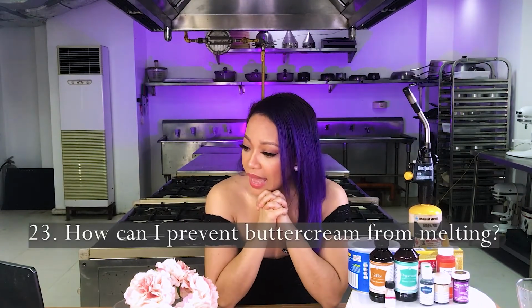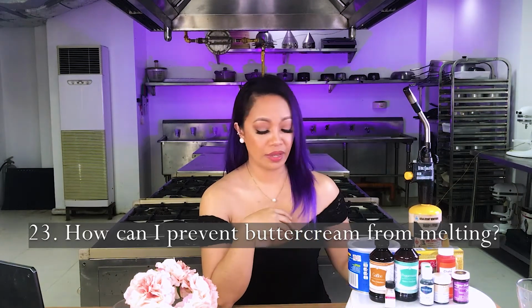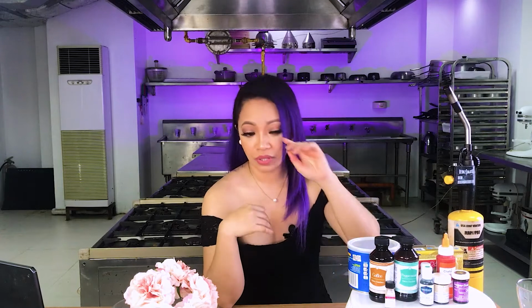I do the same for all the buttercreams. Next, how can I prevent buttercream from melting? I assume this is when you apply on cakes or cupcakes. Buttercream, as long as you don't expose it to extreme heat or extreme temperatures, it will not melt.